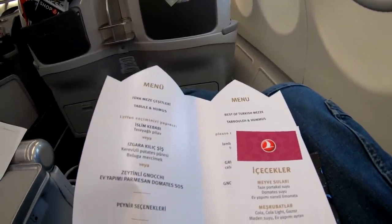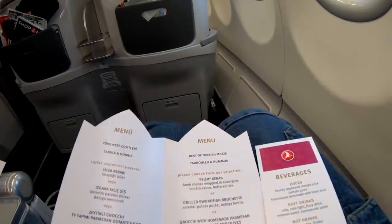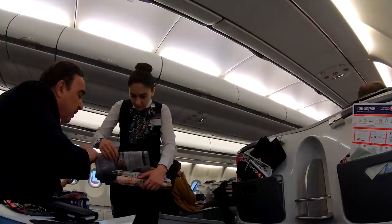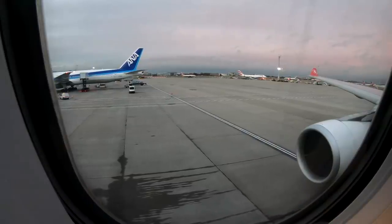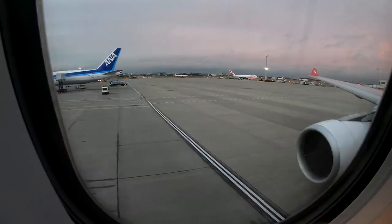Menus were brought round so that we could choose our meal for later on in the flight. And then the crew came around handing out some newspapers for those who wanted them. Soon it was time to push back and get on our way towards Istanbul.